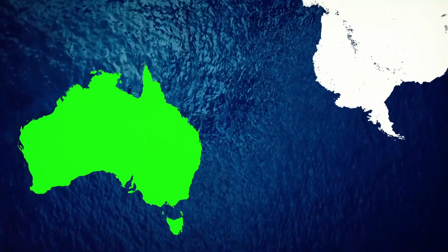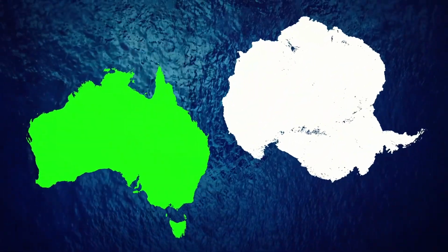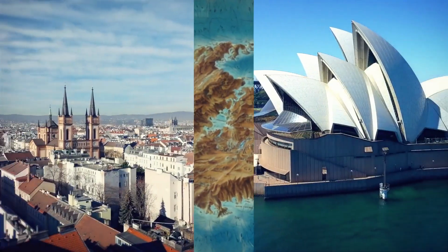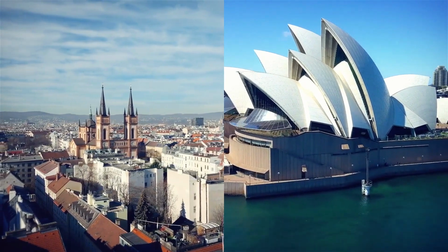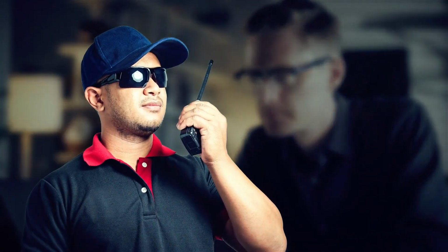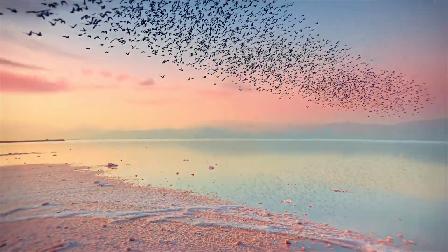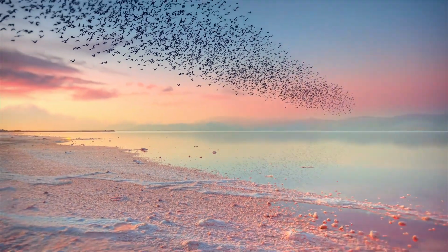If you mix up Australia and Antarctica, you're not that wrong. These two continents used to be one. If you mix up Austria and Australia, it's much worse. By the way, don't fall for the internet myths and memes. There's no help desk in Austria specifically for people who intended to fly to Australia. Now, look at this magnificent Australian pink beach.